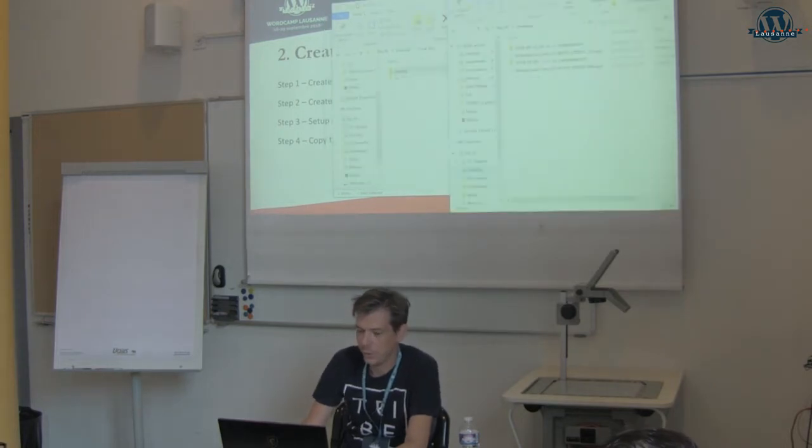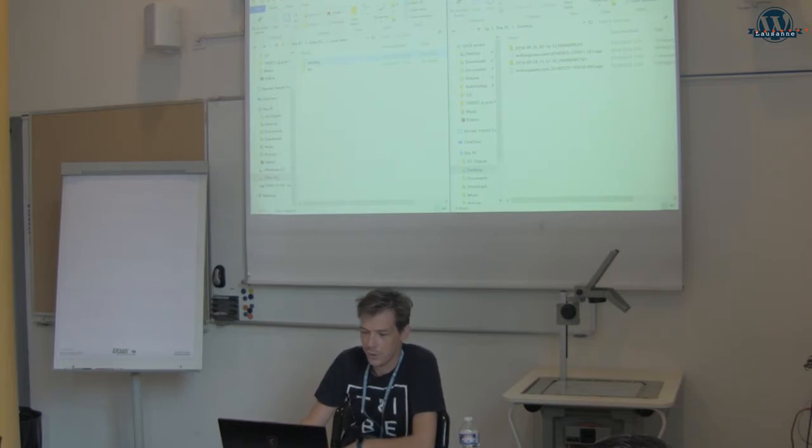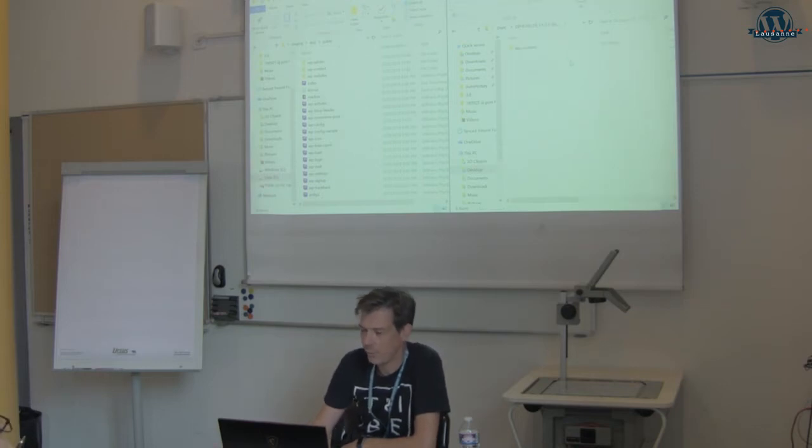And here we go. So on the left side, this is where my staging site is installed. I navigate to the root folder of it. I look for the file that I just backed up previously, which contains the files and my WP contents folder. I just drag it over here.